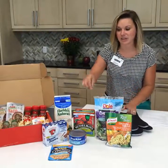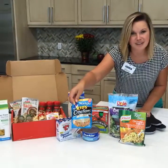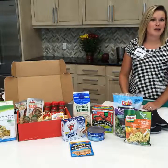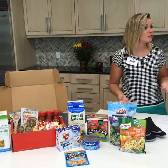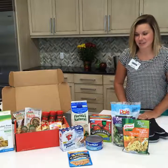So these are really great for kids, maybe after school. These kids' creations, they come in kid-tested flavors, like this bacon ranch, which is a great option for kids, maybe with some crackers, maybe on a piece of bread, even with veggies. Yes, definitely. So a nice snack that is kid-approved, which we love. And I've had them too. They're delicious. Yes. So not necessarily just for kids.